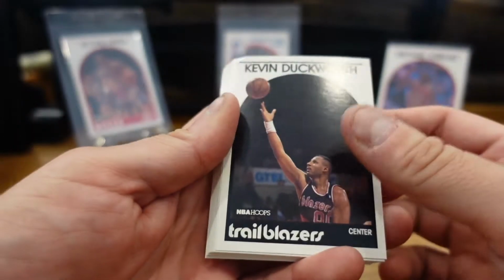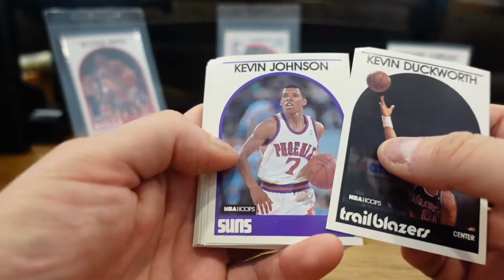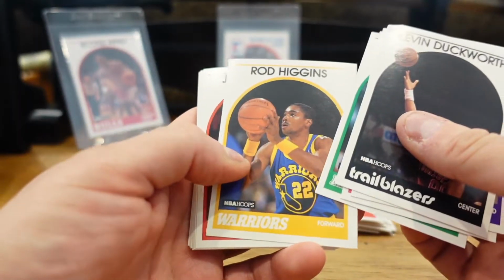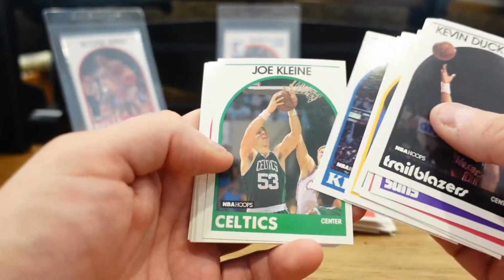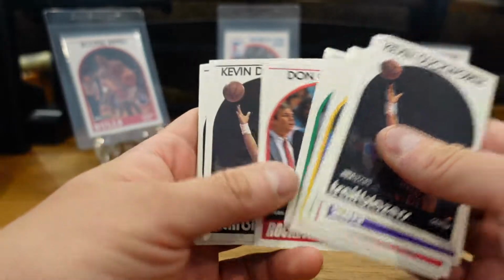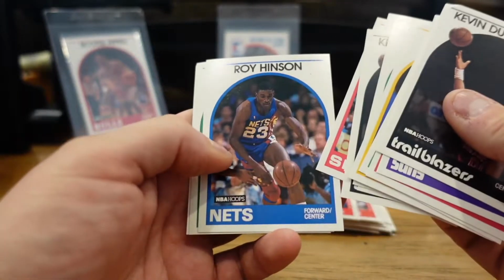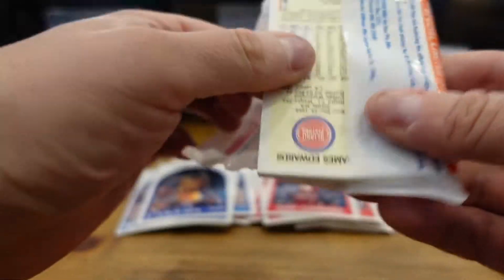Oh, no! This pack has been dented. No, we don't want to find them in here. Well, okay, it got better. This one definitely hit a corner. It was a bus pack.